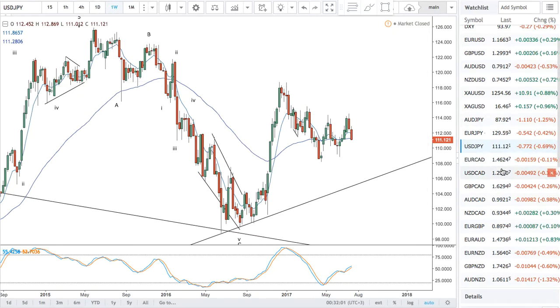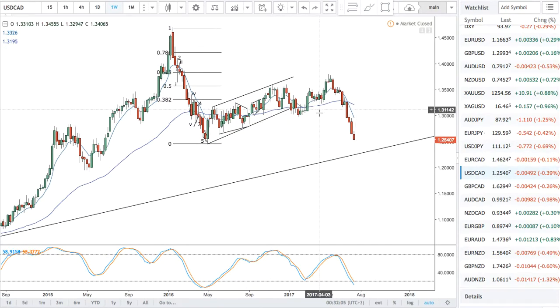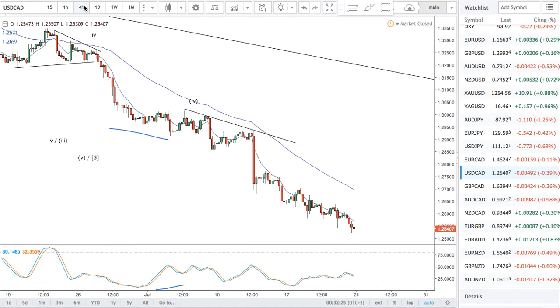Okay, and finally, Canadian pairs. Ugh, this has been absolutely crushing it. Again, flatlining. Ignore the count. I gave up on the count, honestly. There's no bounce whatsoever in this. It's extending and extending and extending. I will label it with a count once it finishes.